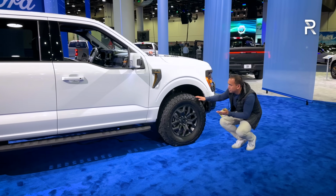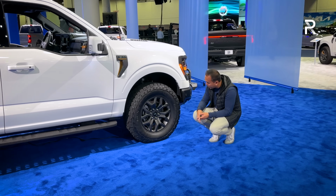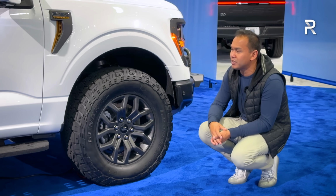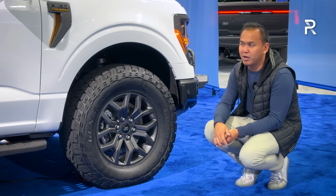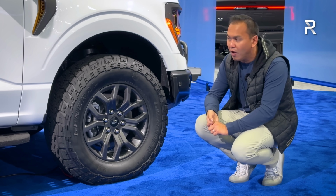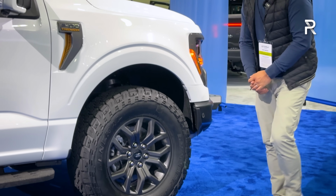The Tremor trim includes these all-terrain General Grabber tires with the unique 18-inch alloy wheel with a graphite gray finish. The suspension is also lifted a couple inches, as I mentioned earlier, but the Raptor is going to give you the most ground clearance. I believe this has just under 10 inches of ground clearance. The Raptor, you can get with as much as 12 inches. So you're going to want that kind of capability if you plan to do some serious off-roading.